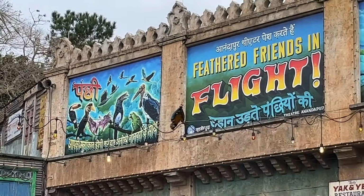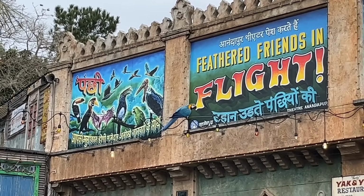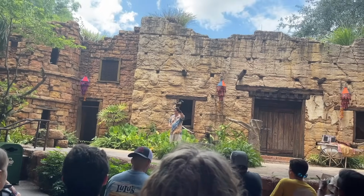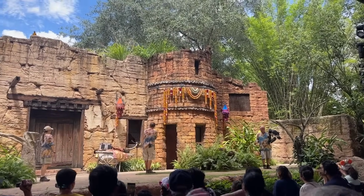Special sign language showings of feathered friends in flight typically happen on Tuesdays and Saturdays. So if you're planning to visit Animal Kingdom and would like to attend a show with sign language interpreters, make sure you swing by the theater at the start of your day to check on show times. All shows with sign language interpretation will be marked with a symbol to the right of the listed start time.